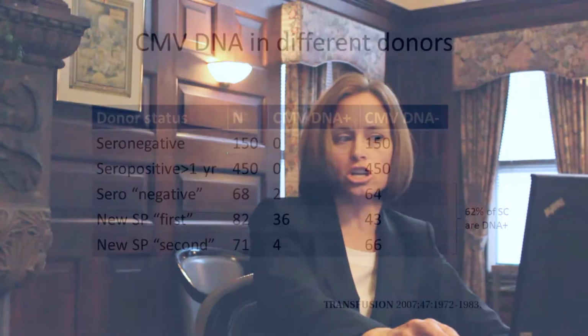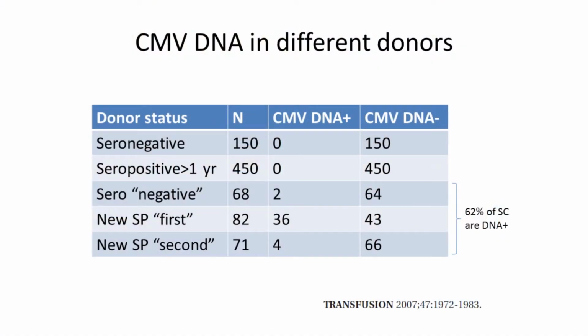Scientists have tried to figure out who is the best, safest donor for our patients in terms of CMV transmission. And this study here from Transfusion looked at a whole bunch of different kinds of donors. The first one they looked at were the 150 donors that were CMV seronegative, and looked at what percentage of them you could pick up CMV DNA, and it was 0%. Similarly, if you took a CMV seropositive donor, but whose infection was greater than a year away, they tested 450 donors, and 0 of them had CMV DNA.